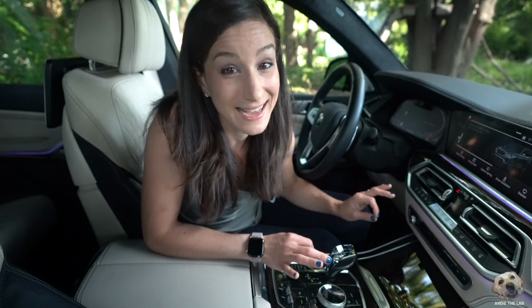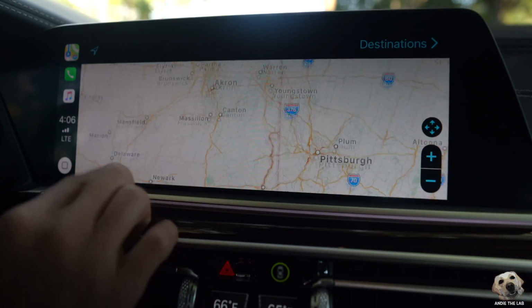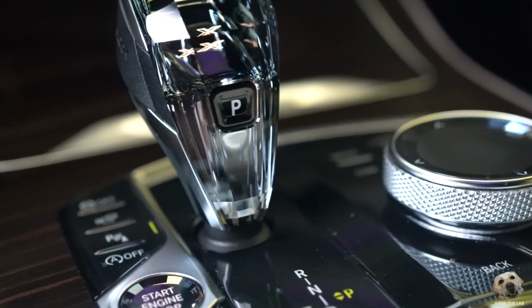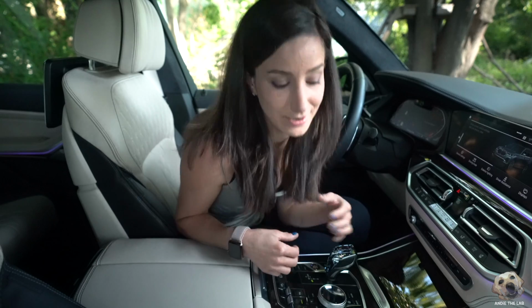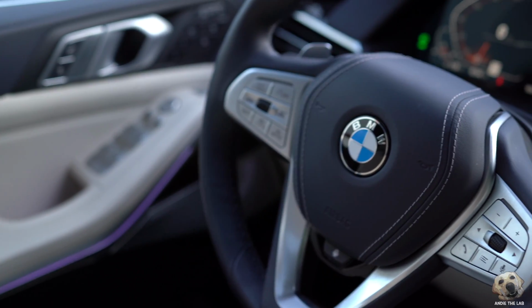Color display is beyond impressive, and it's huge. Plus, look at this map. And while it is a touchscreen, yes, you also have these gorgeous crystal glass knobs. Can we just say $650 upgrade? You can see your reflection. It's like a mirror. Wow, it makes me look younger. Everything in here just looks beautiful and luxe.